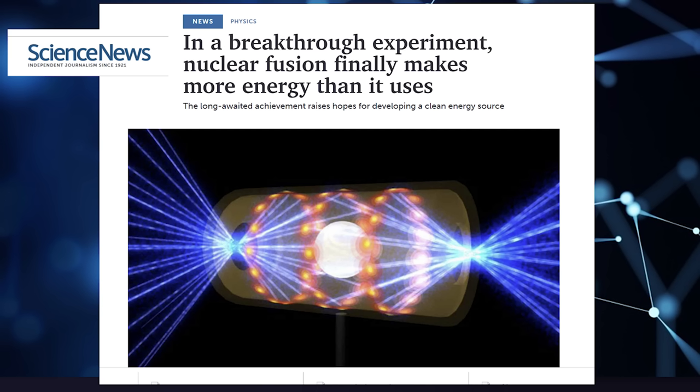What is nuclear fusion, and what is nuclear fusion ignition? Great news, you don't have to be a rocket scientist to completely understand the new breakthrough technology that was just discovered that will help the entire world gain clean energy. All you have to do is watch this video.